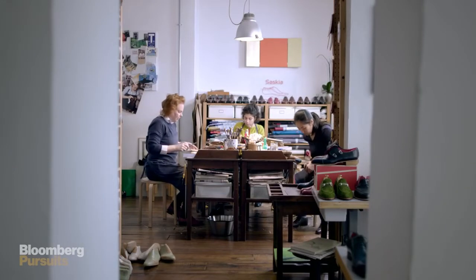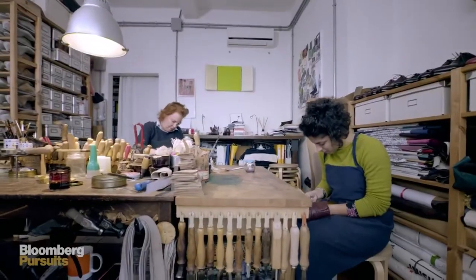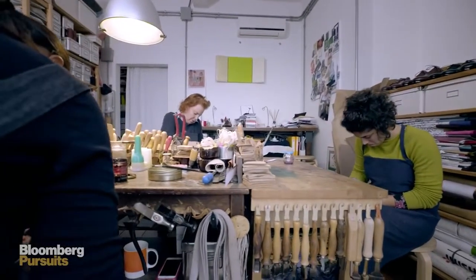When we work normally in the workshop, it's a very calm feeling. We are in kind of a meditation because you are so concentrated on what you do. You can feel that all of a sudden the energy comes down. Everybody's concentrated on his particular step.